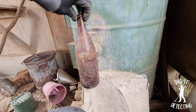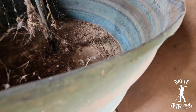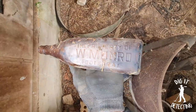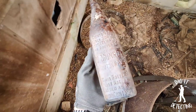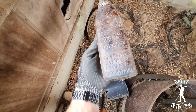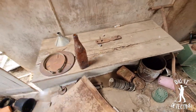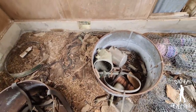Wines, vinegar. A nice old bottle there. So yeah, pretty cool. Just sort of taking it all in. Nice bottle there. Okay, so this is a property of W. Munro Footscray. Beautiful old bottle. Oh, look at the embossing. Contents only sold. Bottle remains property of W. Munro Footscray. This bottle must not be used as a food container. Ho, ho, ho, he's given us a warning. Don't use it as a food container. We're going to take him. He's a ripper. We'll see what else we can find. I'll come back if I find anything interesting.